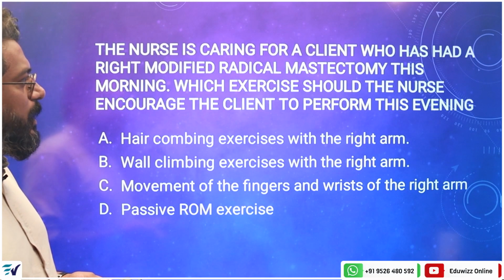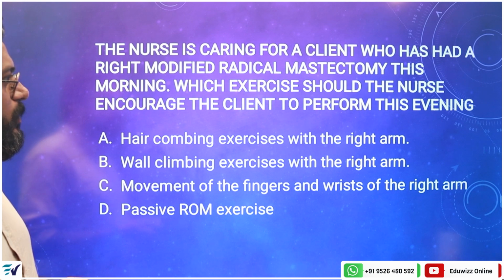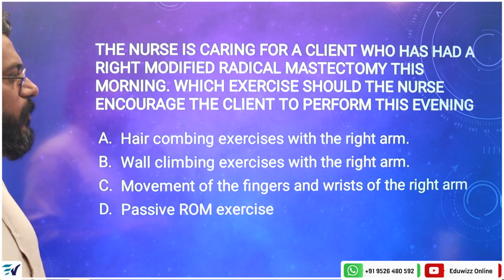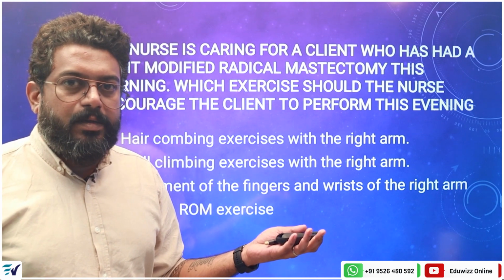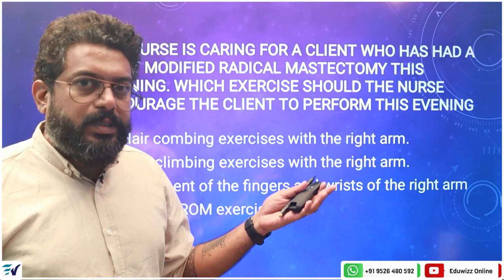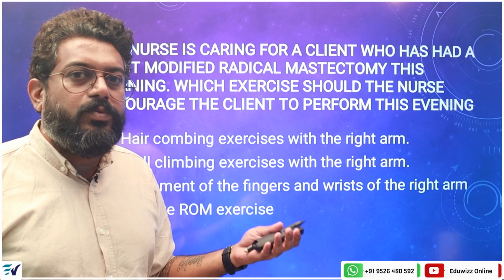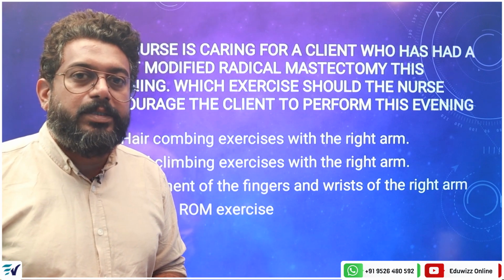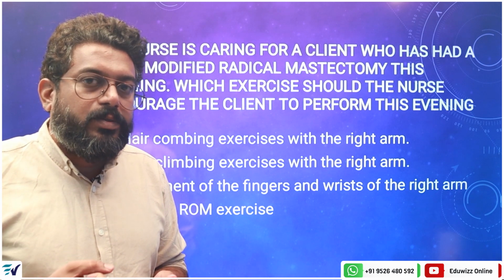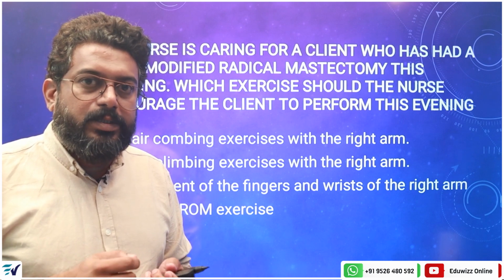Next question, the nurse is caring for a client who has had a right modified radical mastectomy this morning. Which exercise should the nurse encourage the client to perform this evening? So, here the patient has undergone a right-sided radical mastectomy this morning. The question is which exercise the nurse should ask the patient to do this evening. It has been less than 24 hours, so we cannot ask the patient to do heavy exercises, because we can do exercises only after the wound is properly healed and the stitch is removed.